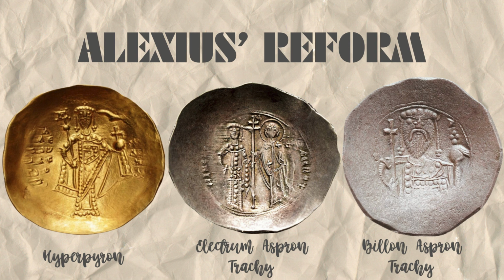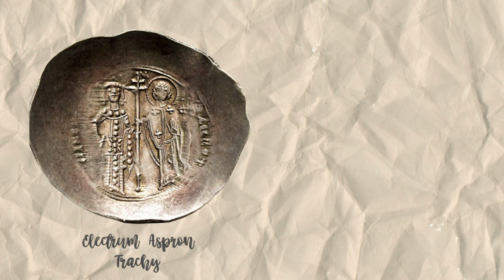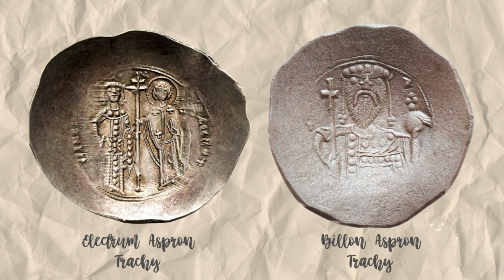The plural of trachy in Greek is trachea, but we'll go with trachies to make it simple. So now, we have a more clear definition of what a trachy is. It's a cup-shaped coin introduced by Alexius I in his 1092 coinage reform. The shape, however, is not particularly unique, as it was following a trend set by previous emperors. Alexius introduced two types of trachy, an electrum aspron trachy and a billon aspron trachy.